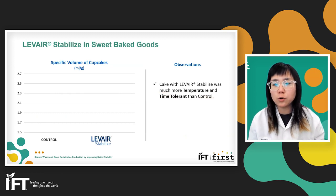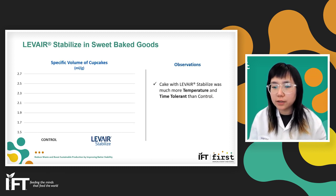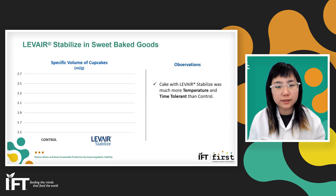Our results show that cupcakes and muffins baked with LEVAIR Stabilize have higher volumes than control after the batters were held at elevated temperatures after an extended period of time. Let's look at the data.